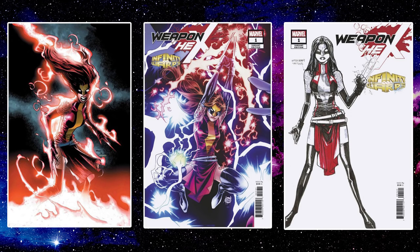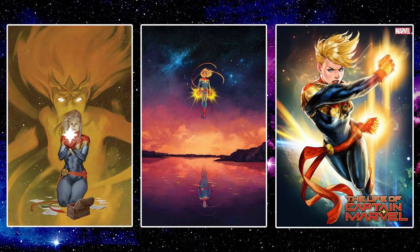The Life of Captain Marvel number 4 by Margaret Stohl and Carlos Pacheco. It has 3 covers. Cover A by Julian Totino. Cover B is a Battle Lines cover, and cover C is a $25 incentive cover by Jen Bartel.